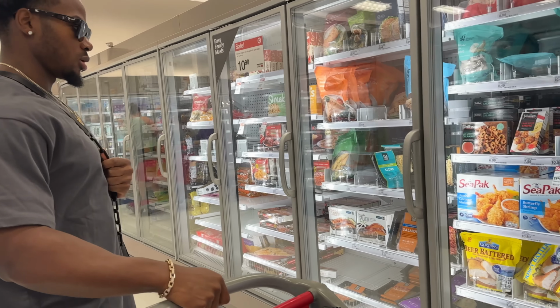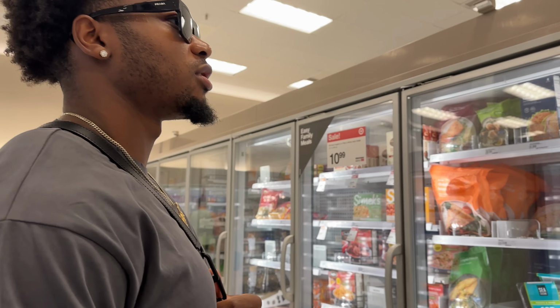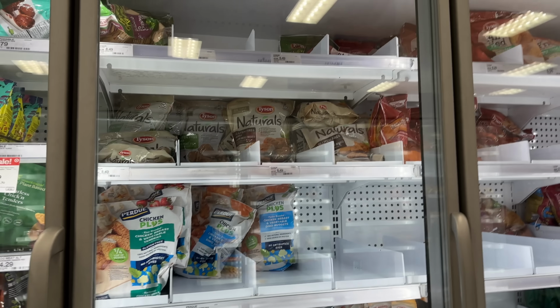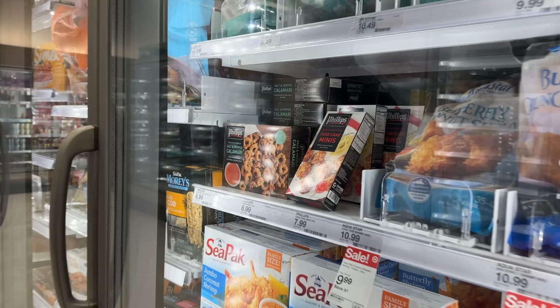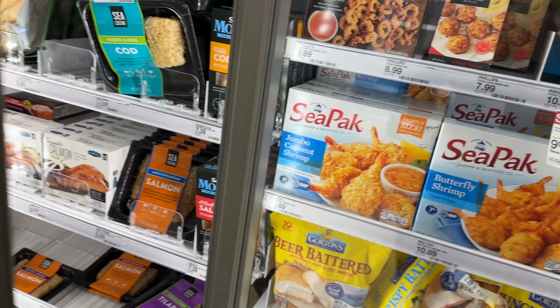All right, he has to get mahi-mahi for his new meal plan fish. Is this taking something out and replacing it, or adding it? I'm replacing one of my chickens with it, but they don't have it. I'm going to have to get tilapia. Tilapia? Okay, this is chicken. It's seafood. Oh, silly me. I got calamari. Ooh, they got crab cakes. Boy, don't tempt me.